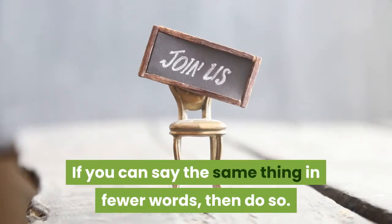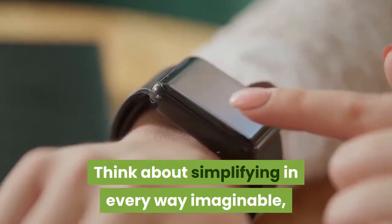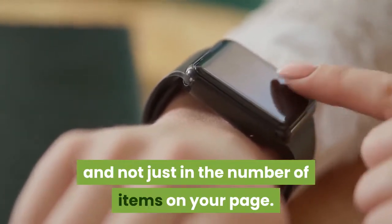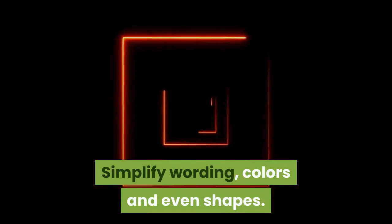If you can say the same thing in fewer words, then do so. Think about simplifying in every way imaginable, and not just in the number of items on your page. Simplify wording, colors and even shapes.